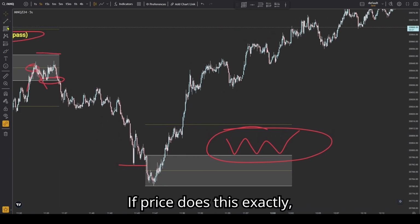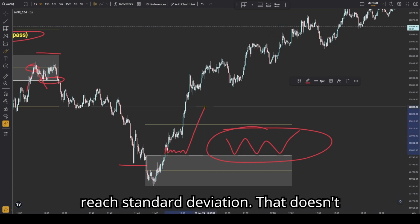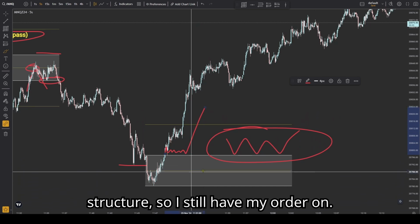If price comes out and taps a bunch and then reaches standard deviation, that doesn't matter. I got my tap and my break of structure, so I still have my order on.